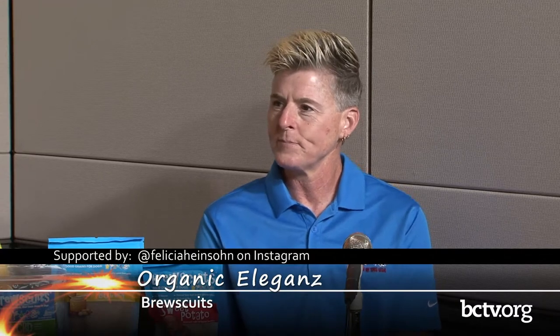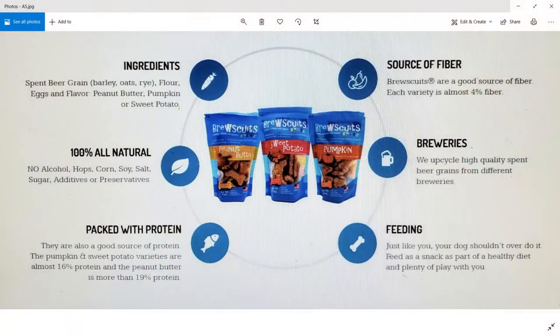So interesting. Yeah. Well, here is a slide of some of the main facts about the products, and there are some of the ingredients. There's pumpkin, sweet potato, and spent grain, the beer grain. They're all natural, and they're packed with protein. Exactly.